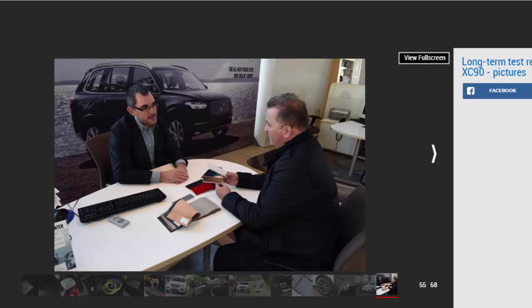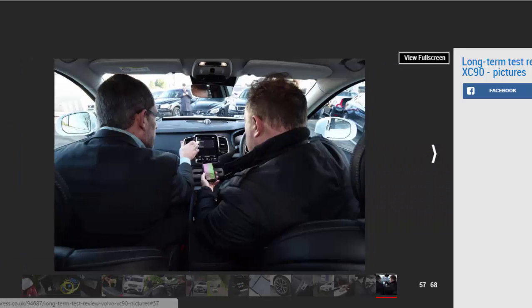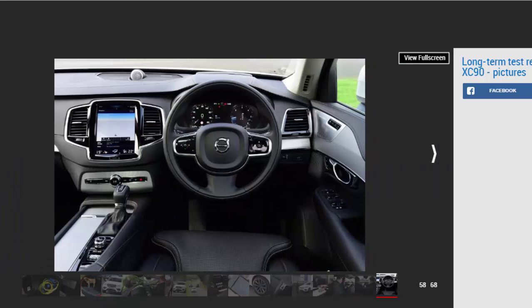The XC90 impresses the family with its space and comfort, too, and while the 2.0-liter engine may sound small for such a big car, I've never been left wanting for power. It's clearly a four-cylinder unit when you put your foot down and hear the muted roar, but it's more than powerful enough. However, fuel economy is disappointing. With over 7,000 miles now on the clock, I'd expected to improve on the 31.9 mpg I was returning in my last report. It's actually got worse, down to 31.6 mpg.